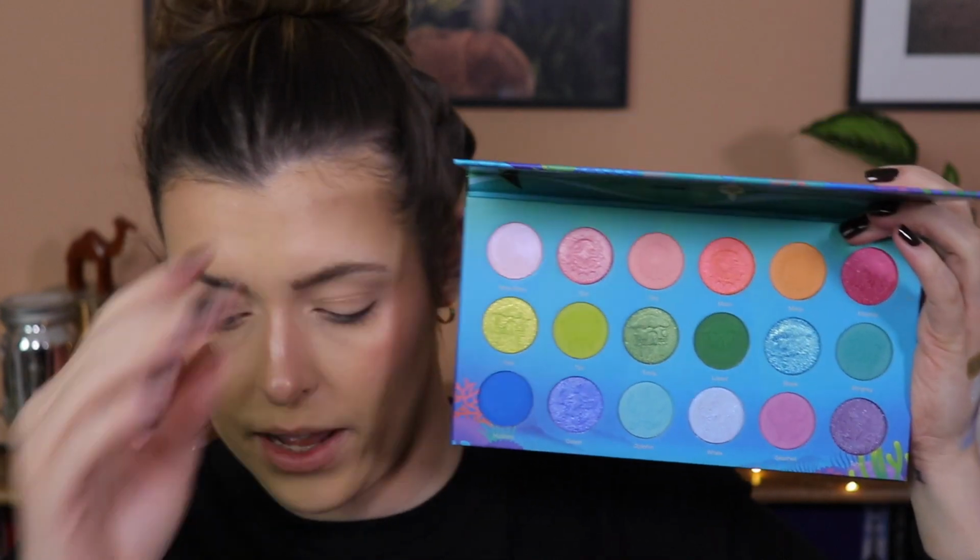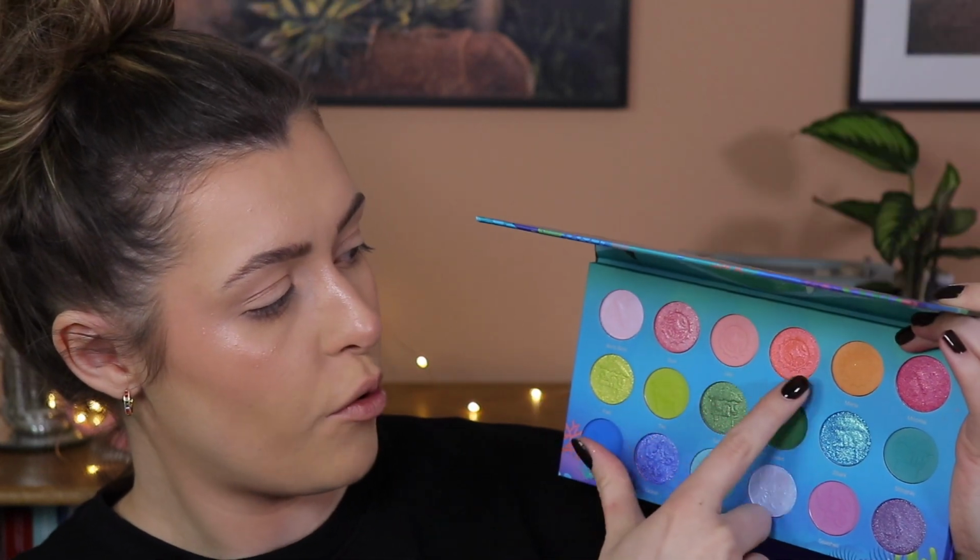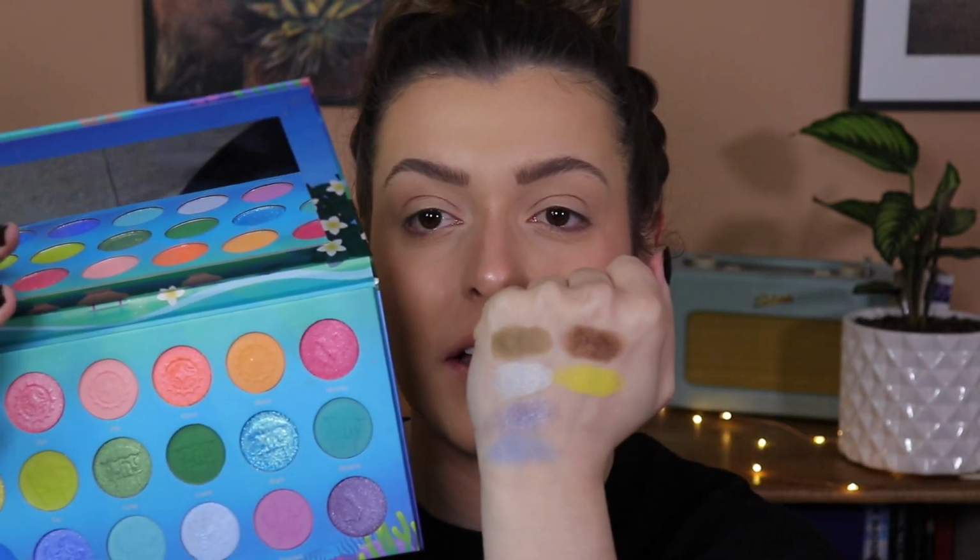This is the Paradise Islands palette. Again, it's an 18 pan palette. Generate, please, please, please be good. 6. I'm scared. 1, 2, 3, 4, 5, 6. Can I roll again? How is a bright pink gonna go with this?